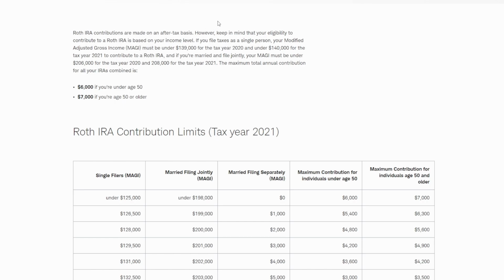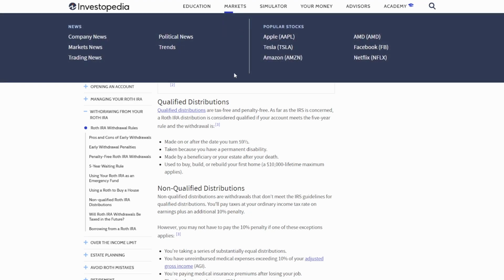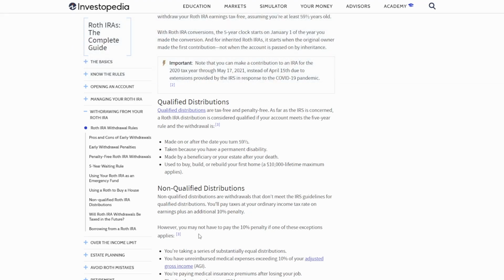There's also some really great benefits with a Roth IRA besides just the tax-free part once you retire. You're allowed to withdraw any contributions that you make without a penalty whenever you need to, just not any of the gains. So if you deposit $6,000 and you have $1,000 of gains, you can withdraw $6,000 with no penalty. You're just not able to put it back in afterwards.